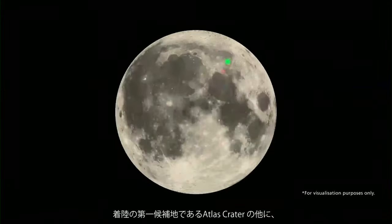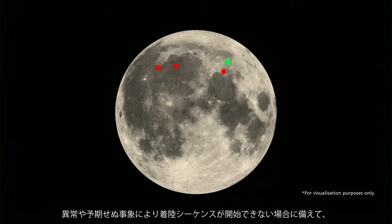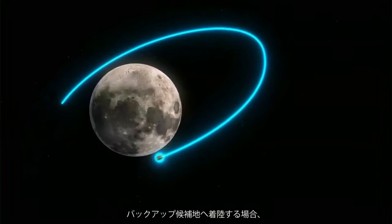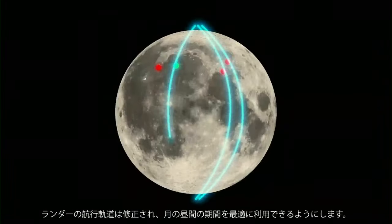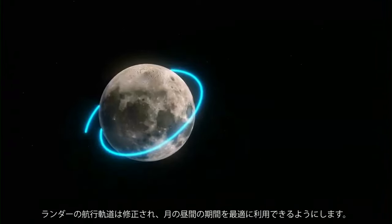Other than the primary landing location in Atlas Crater, three alternative sites can be targeted in case that any anomalies or other unexpected events prevent the start of the landing sequence for the primary candidate site. In that case, additional orbits are performed to align the lander's trajectory with the new target sites and to allow for optimal use of lunar daytime after landing.